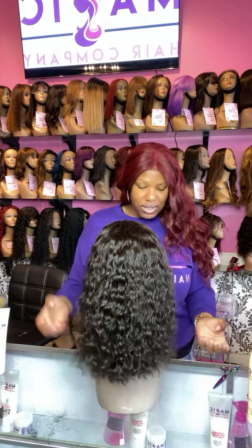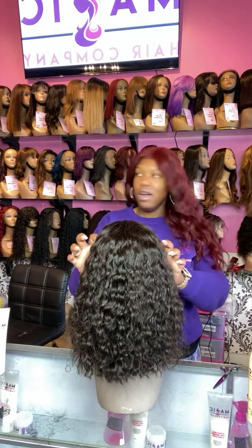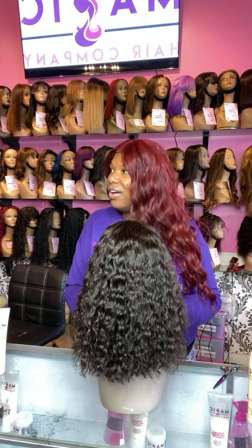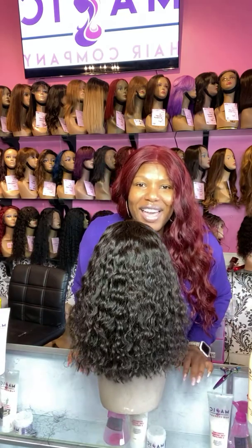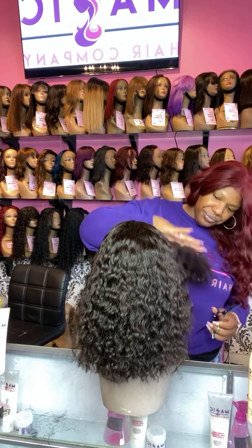I'm almost done with styling this wig here. Let me add a little bit more layers to the front here. Are you ready to walk out? No, okay. Okay, I'll be done by then. So yeah, let me just cut a few more layers into the front here.